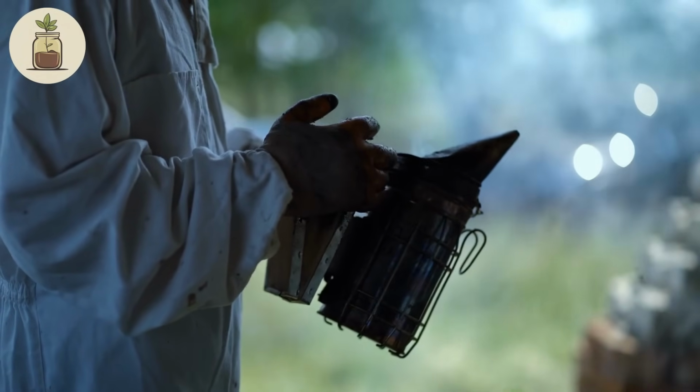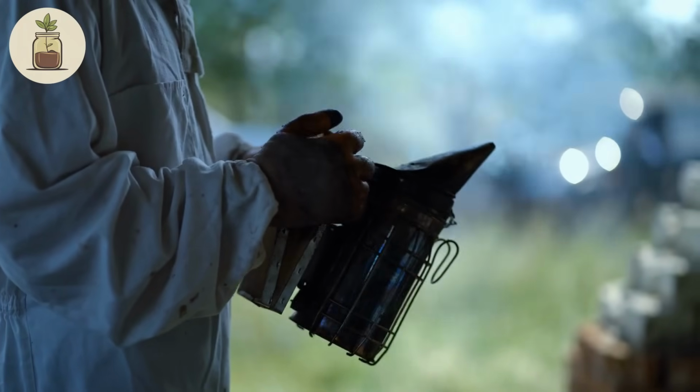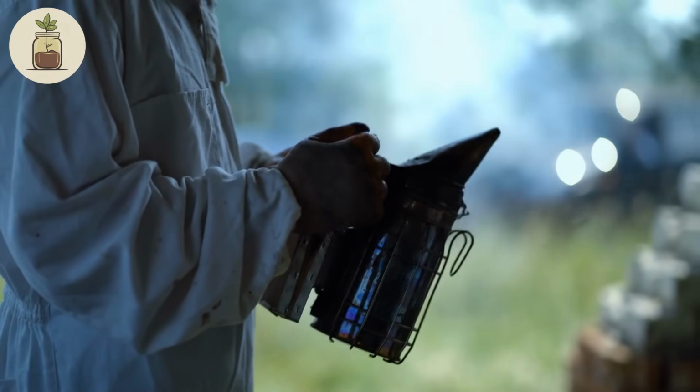If only it worked that well on humans. Can you imagine puffing a little smoke at someone in traffic and suddenly they're in a Zen state? Might solve a lot of road rage problems.